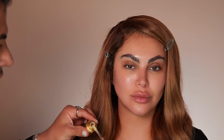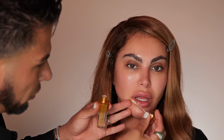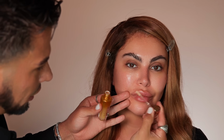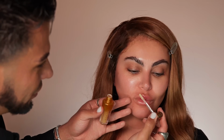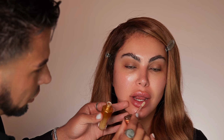So now I'm gonna prep Hrush's lips, and I'm using my lip oil, and this is in the shade Golden Milk. I just love this lip oil because it hydrates. It has jojoba oil and castor oil and doesn't feel sticky. It also has a nice little scent. Kind of smells like candy. So it's like, I want to eat it. It's like salted caramel. It smells so nice. Yeah, it's a little yummy, a little gourmandy-ish.